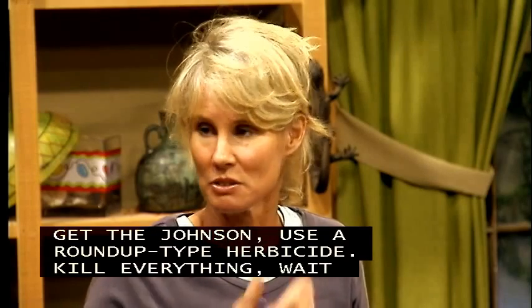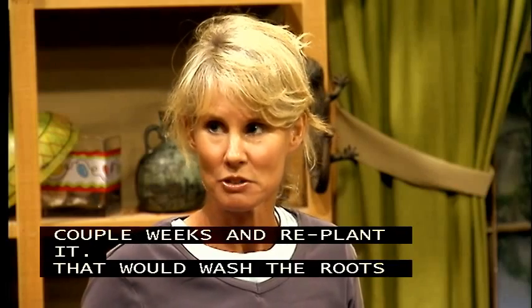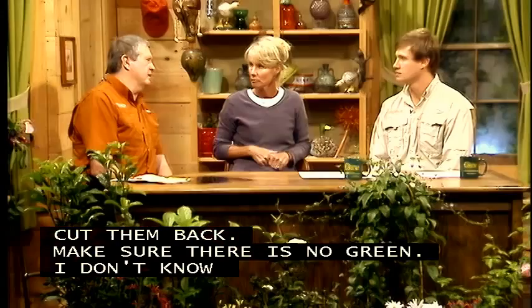Or you could just wait until the daylilies are dormant, cut them back, make sure there's no green. I don't know if the Roundup would hurt them, but it would kill some of that grass. Yeah, usually when Roundup hits the soil, it deactivates.